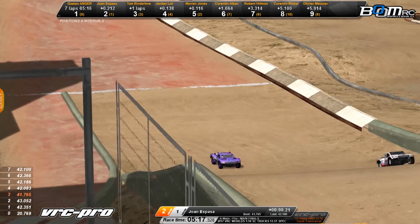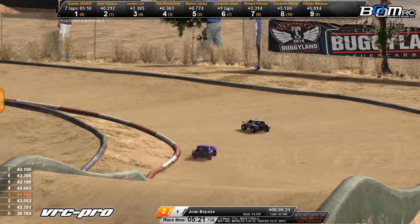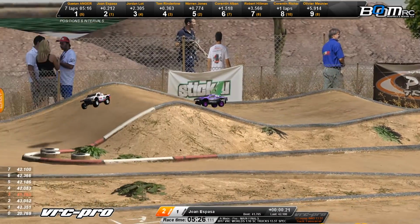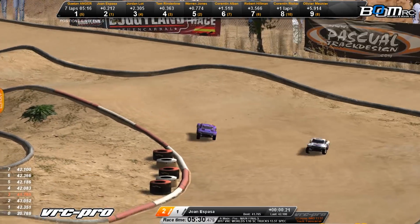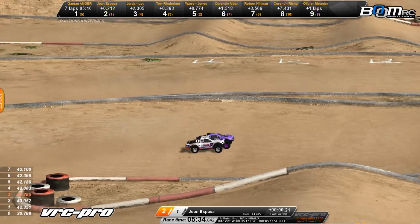Coming back around to the front now. Espasa going for the big jump there. Comes up a bit. Whoa! What a save right there for Espasa. Hit the face of that jump and threw it up in an air wheelie. Was able to bring it back down on all fours and kept it rolling. And dives to the inside now. Espasa side by side with Anger. Looking for the move now.